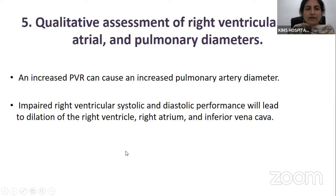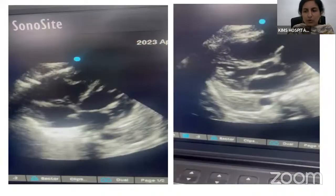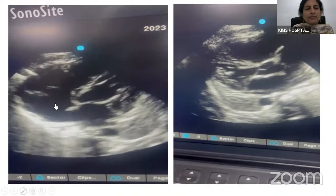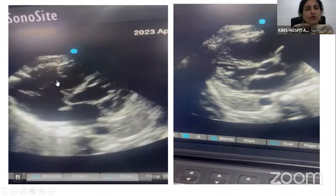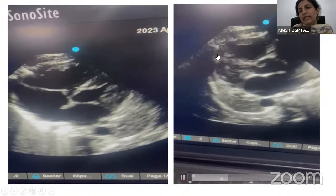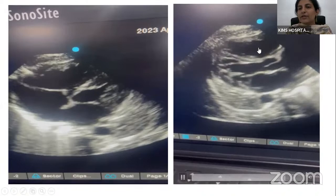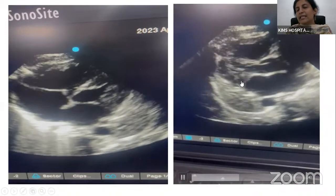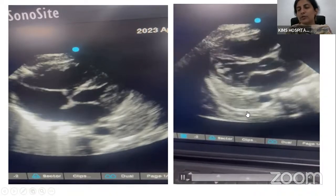Because of increased pulmonary vascular resistance, there is increased pulmonary artery diameter, and there is impaired right ventricular systolic and diastolic performance, leading to dilatation of the RA, RV, and inferior vena cava, that is right-sided heart failure. So if you see the first video, the right ventricle and the right atrium are dilated. They are contracting, but when you compare it with the left ventricle, the contraction is much lesser. The same thing we are seeing in the parasternal long axis view. This is the left ventricle, this is the right ventricle. The right ventricle is apparently looking dilated, it is bulging into the left ventricle, and the left ventricular cavity is also decreased.